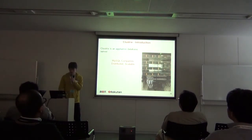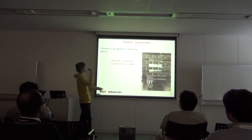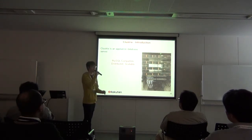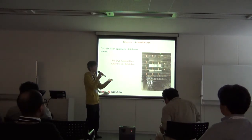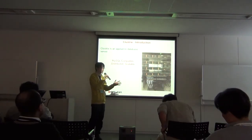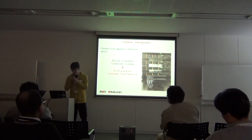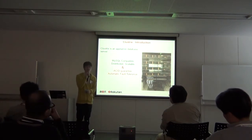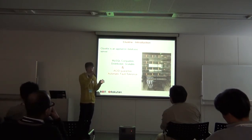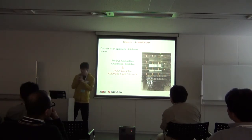Then we got Classlinks. Classlinks is an appliance database server. Classlinks is compatible with MySQL, distributed and scalable, but many database solutions say the same thing. But Classlinks guarantees ACID, so you can use transactions of a relational database management system strictly, and it has automatic fault tolerance.